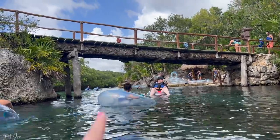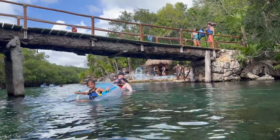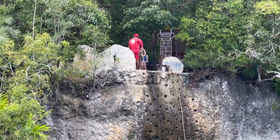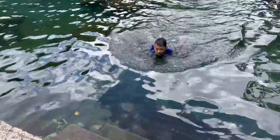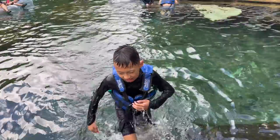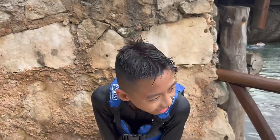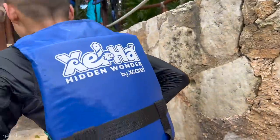And then you can continue all the way to the main section. You can jump. Nico's gonna go. Was it high? Yeah. Good job. No, I don't like to do that stuff. My back really hurts. But you did it.